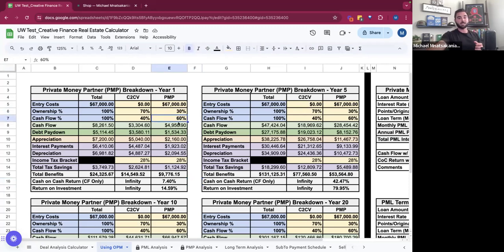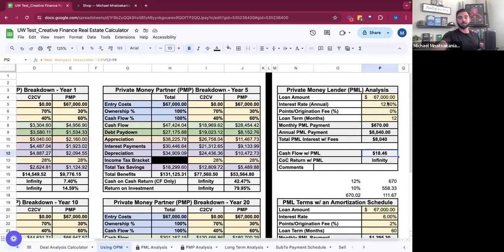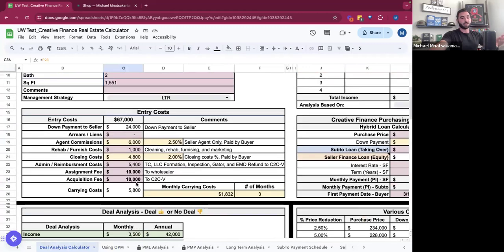although they're going to get 60% in this instance of the cash flow, well, after a while, once we pay them back their entry costs, then we're going to get the majority of the cash flow. So understanding that'll happen, it'll just take time. Or for example, the private money lender, yeah, you're starting off with $18 a month of cash flow, but you're getting all the other ownership benefits and you're putting money aside for reserves, right?